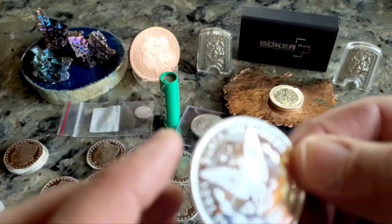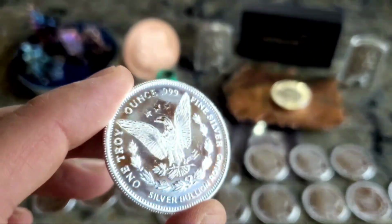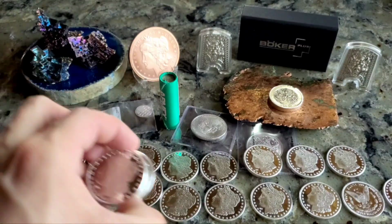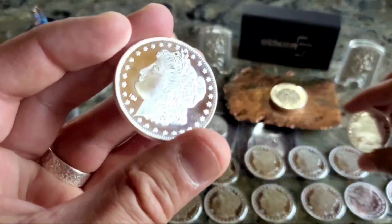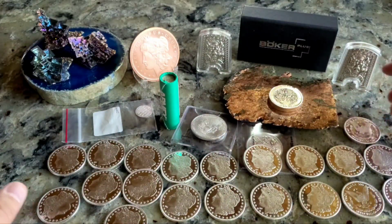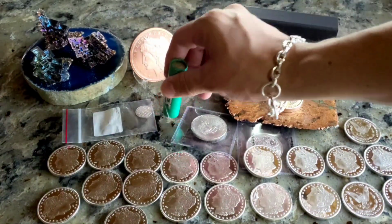Oh, that one might have a little color on it. Let's see. So I don't know if these are going to tone or not. If that's milk spotting going on, kind of unsure. Last couple here. Looks good. All right. So here's my 20 ounces of Morgan Silver.